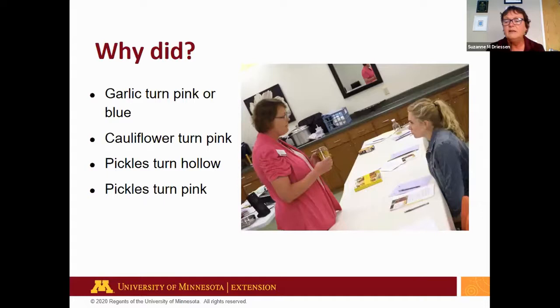And then lastly, pickles turn pink. Overmature dill may cause pickles to turn pink, so make sure you're using it when it's green, not brown. But the product may still be safe to eat. Yeast growth may also turn pickles pink, and it will make the pickles cloudy or slimy. So if yeast is evident, you want to discard those pickles.